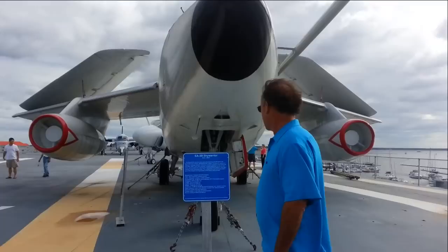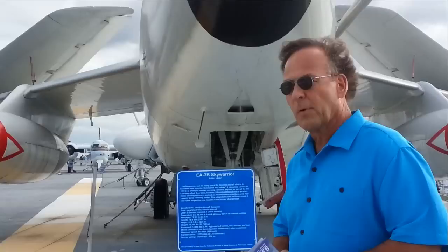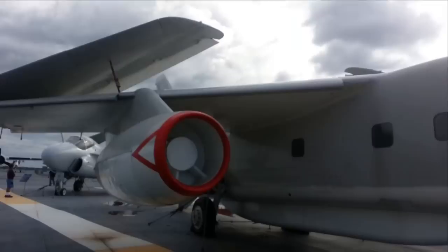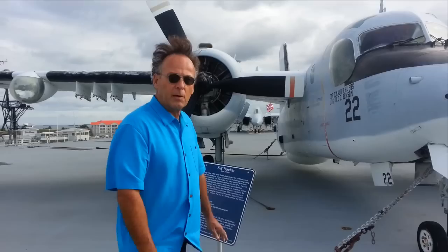Here's the Sky Warrior. You can see it right here. It came into commission in 1956, and it was actually a strategic bomber of this vessel here, and it had a nuclear payload. And as you can see, it was used and it had an adaptability. It was called the Whale because of its extreme capabilities. This was used to combat the growing Soviet Union submarine threat, and it would track down the submarines in the ocean.